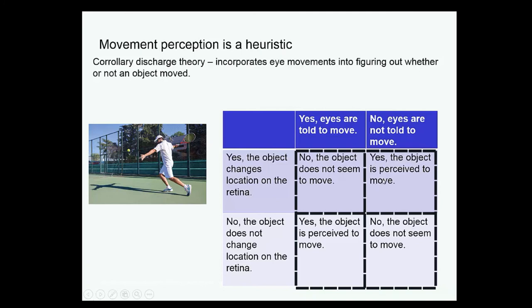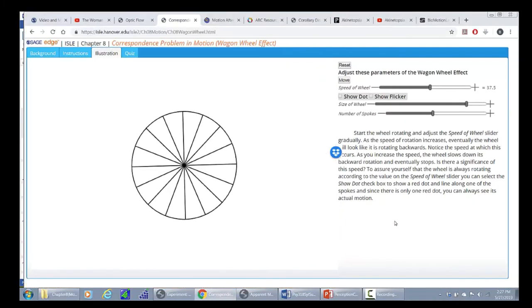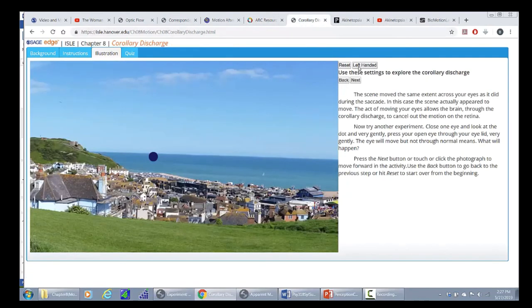So just a quick little shortcut. If the answer to these two questions, are the eyes moving, and does the object move along the retina, is one yes and one no, we will usually correctly figure out that the object is moving. Now here's how we can figure out that this is a heuristic. And what that means is we're capable of making a mistake. We're capable of tricking our brains to a certain extent.